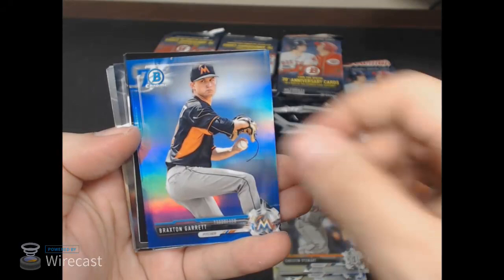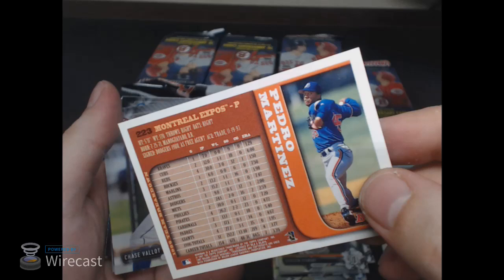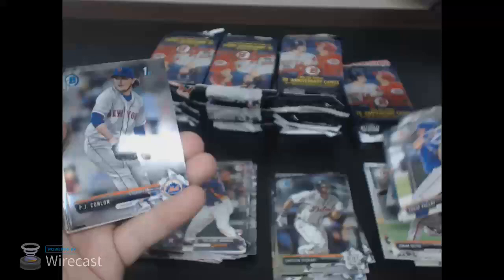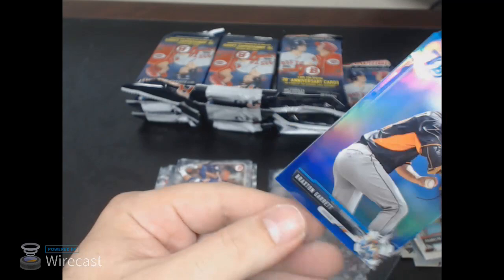Braxton Garrett, 70th anniversary, blue refractor. Well, that's cool. Pedro, a rookie. No, looks like he pitched. That's still early years, Pedro. Nice buyback there. Dig that. Hall of Famer. Conlon, Colomi, Ibanez, and Mundell, Chrome. Bellinger and O'Neill, paper. Braxton Garrett.